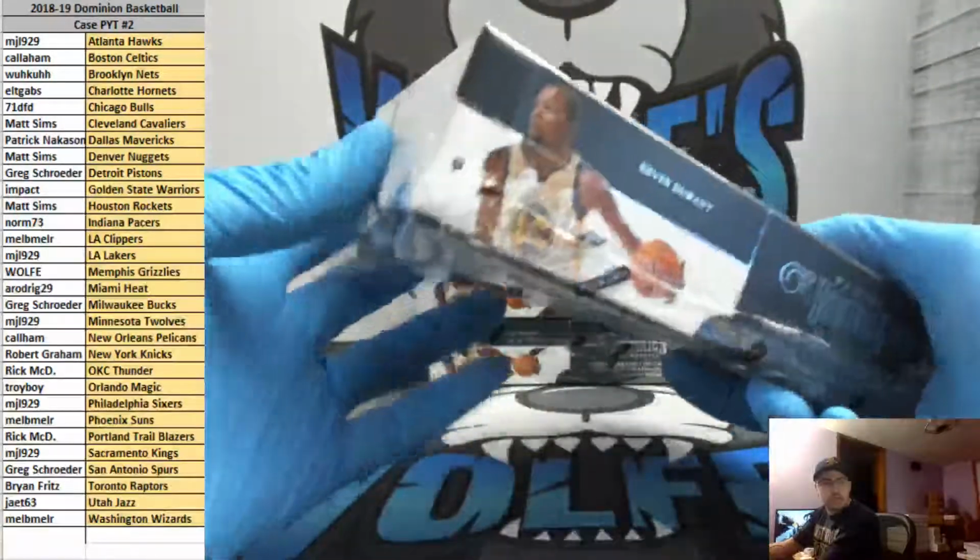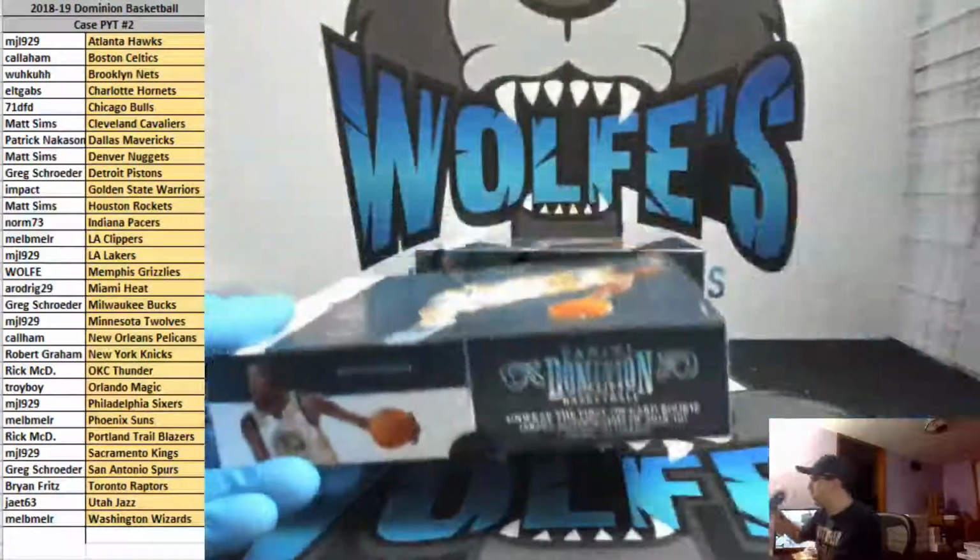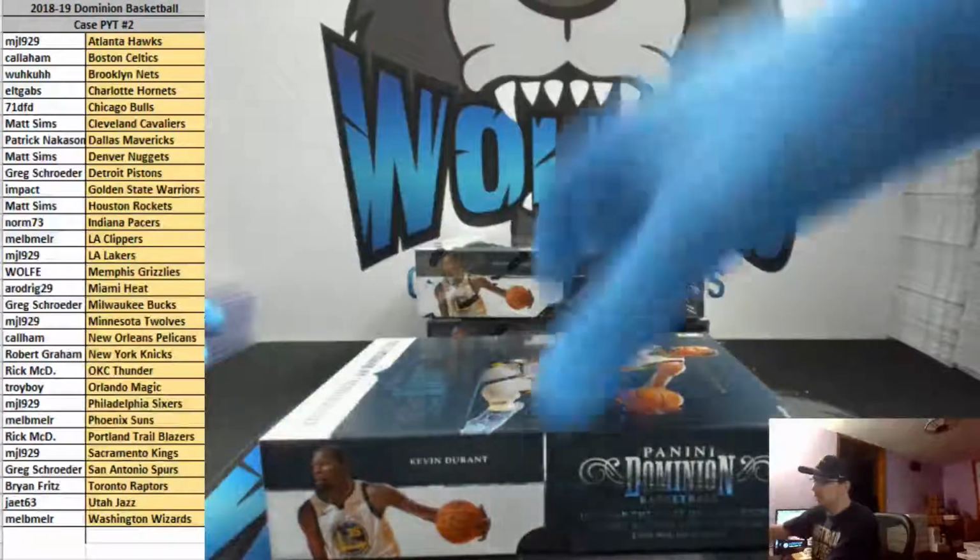$280 on that Doncic with 18 hours left and 20 bids. Wow, so I'm going to go for more than that, too.